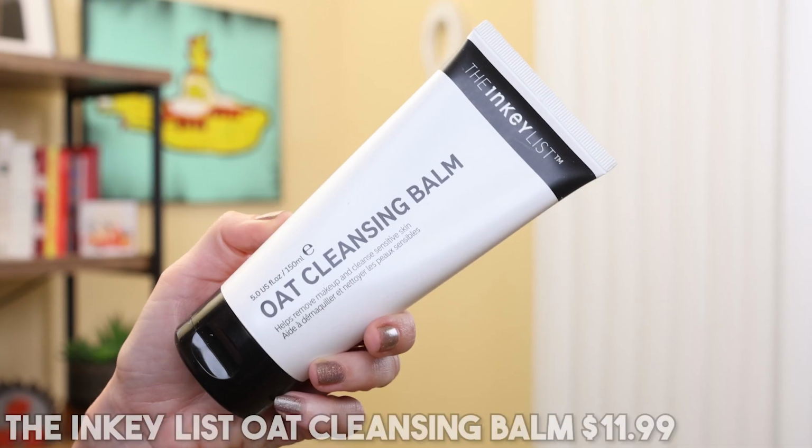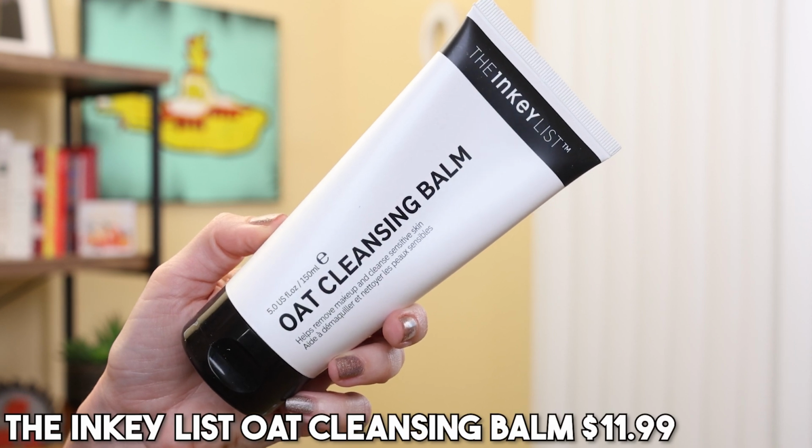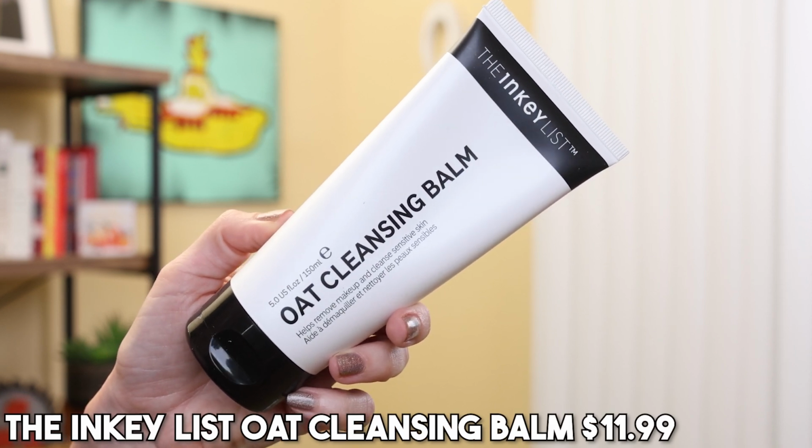Again, I was literally just running out of this. This is the Inkey List Oat Cleansing Balm. This is my cleansing balm of choice. I am currently using the Milk Makeup one because I did get it sent in PR, so of course I'm gonna use it. But honestly, I still like this one more. The Milk one is good.